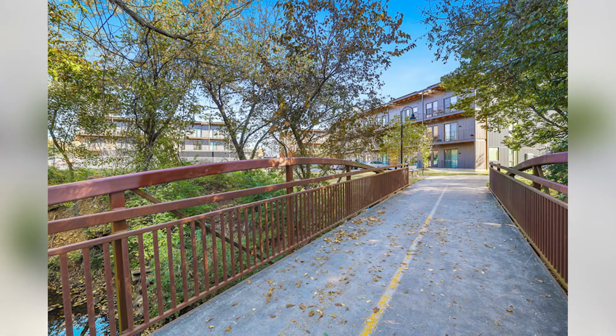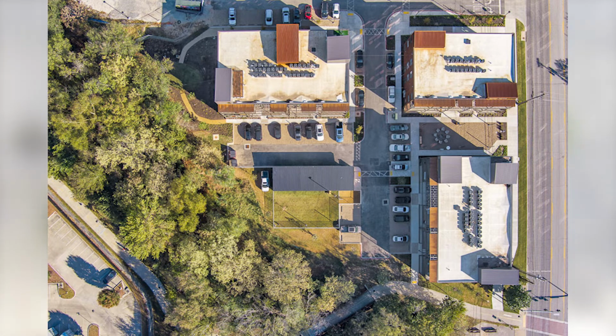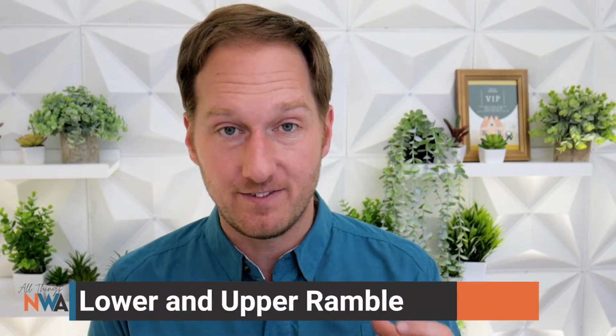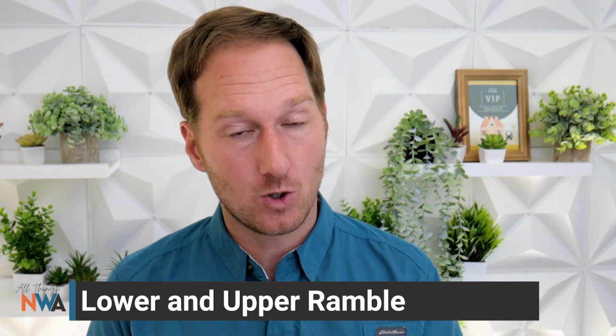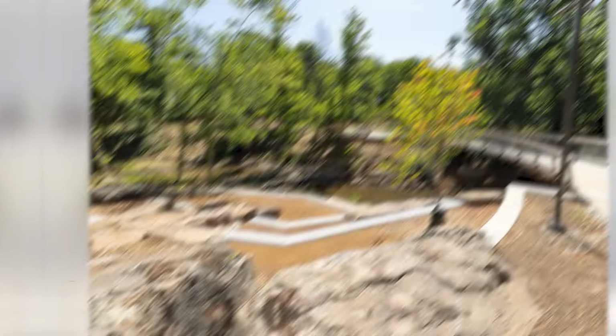south part of Fayetteville. And last little side note, there's this whole thing, which I'll make a video about at some point because there's so much going on here, but there's something called the Arts Corridor in Fayetteville. The first part of the Arts Corridor is the lower Ramble, which is connected to the Razorback Pathway, which is next to the Fayetteville Library.